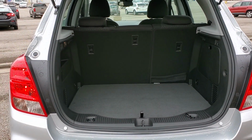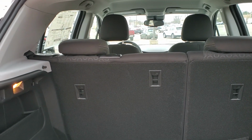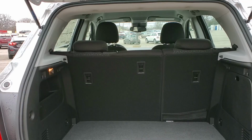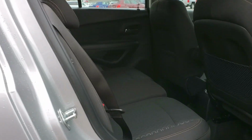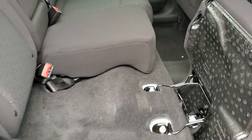We talk about cargo space. So behind that second row, you're getting 18.7 cubic feet. And if you fold these seats down, then you'll get 48.4 cubic feet. I'm going to show you how these fold. They are a little bit tricky. Your salesperson might actually not even know this, which wouldn't surprise me. But down below here, see if I can get in there. You see that little tab right there. So you're going to pull up on that, and this seat bottom folds like that.